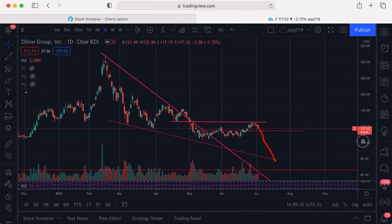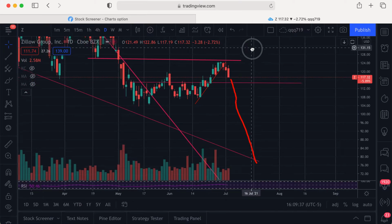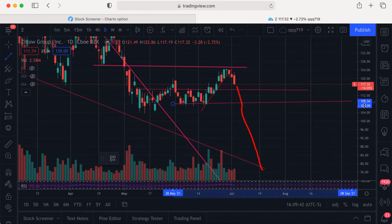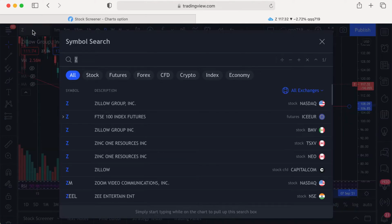Zillow Group already broke. Our target will be the bottom here where all these buyers come in, 107. We might get a green day here, but if we break Friday's low of 117, then you can get in like 115 puts and ride it to 107 or possibly lower if we get a housing crash, because lumber is crashing.